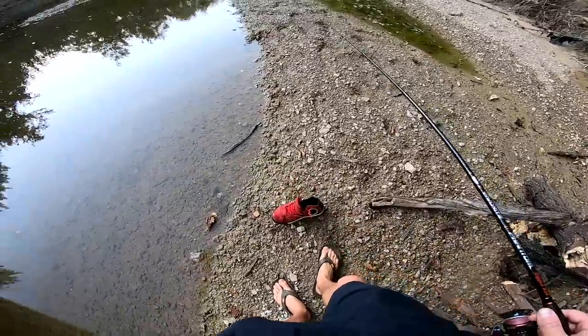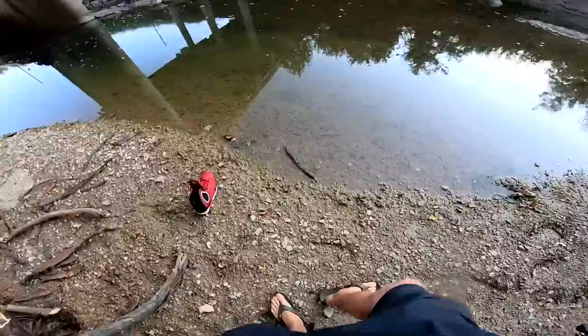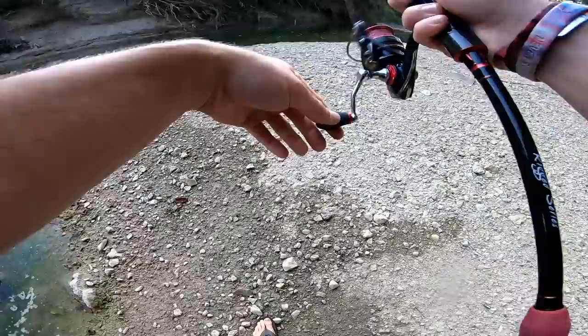Somebody forgot their J's down here. Big bummer. They're actually pretty clean too. How are you gonna lose one shoe? You gotta lose them both. All right, there's probably gonna be a fish in here.